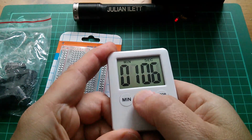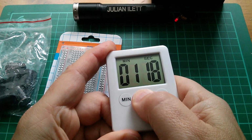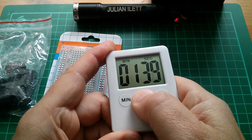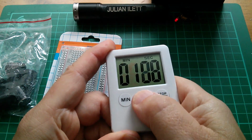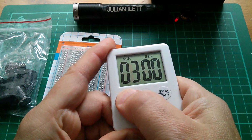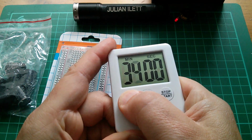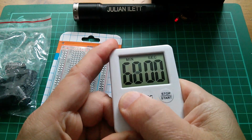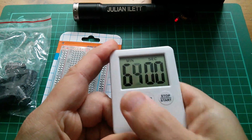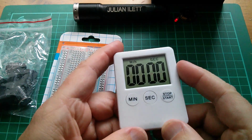How do I set that to 0 then? Maybe I have to scroll it all the way to 0. I mean, I know you can't count down from 0, but it must have been set to 0. I could take the battery out, I suppose. That would be the other way to do it, wouldn't it? Oh, that goes above 60. How annoying. Right, I've got it back to 0 minutes and 0 seconds.